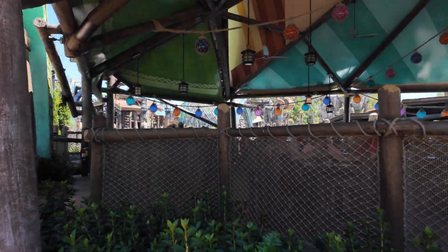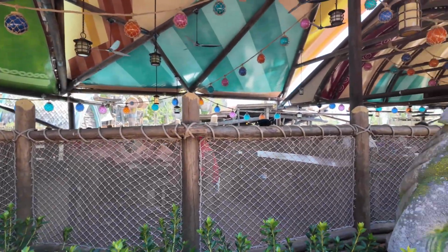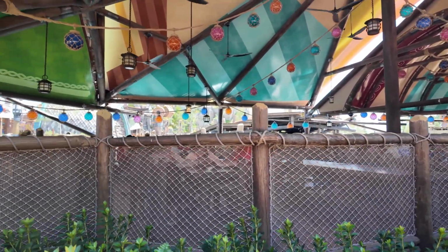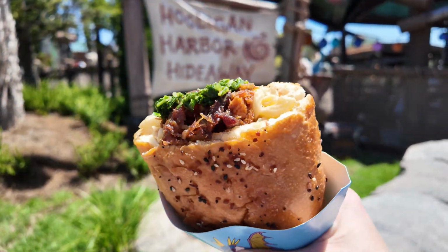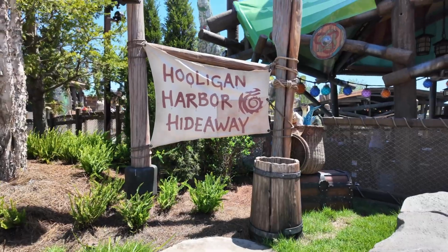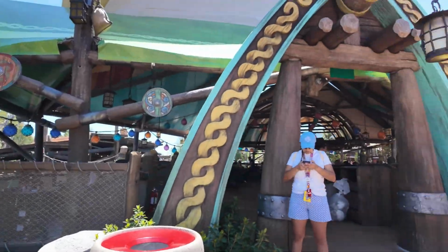There's a nice shaded area with some seating. Hopefully I can find a nice good seat in the shade, stay cool, and enjoy this macaroni and cheese cone. I got my PB&J cone. It's time for me to go to Hooligan Harbor Hideaway and go find a nice seat to sit in. I found a wonderful table here in the shade.